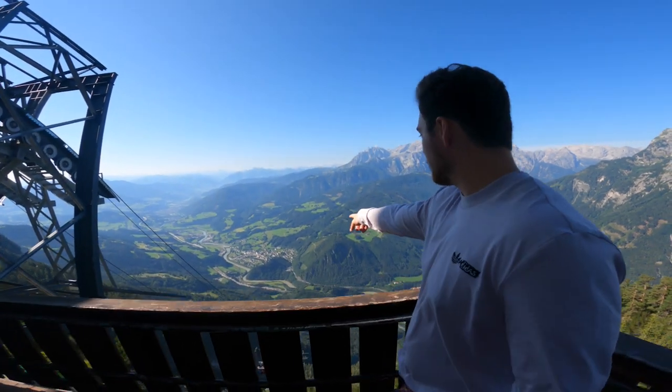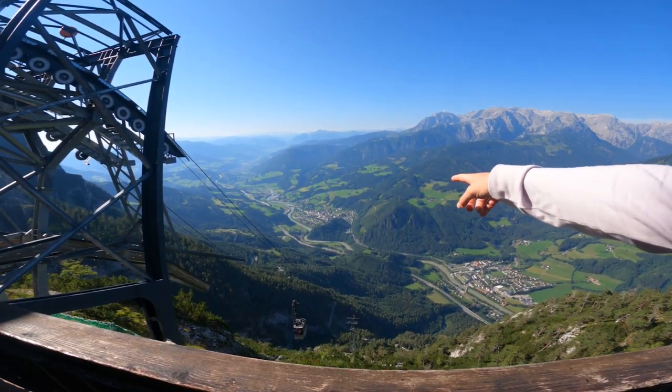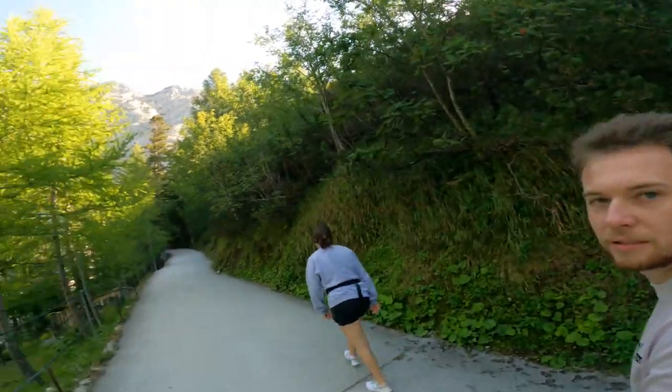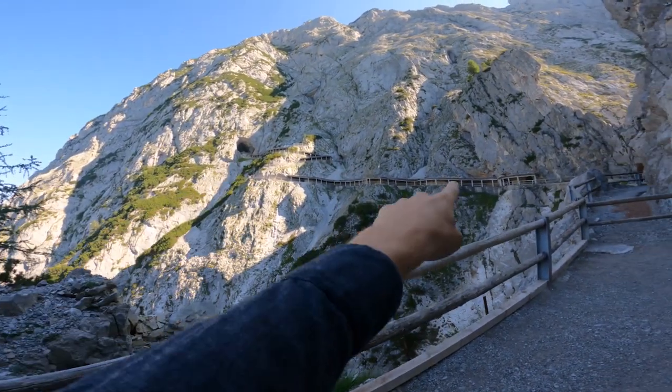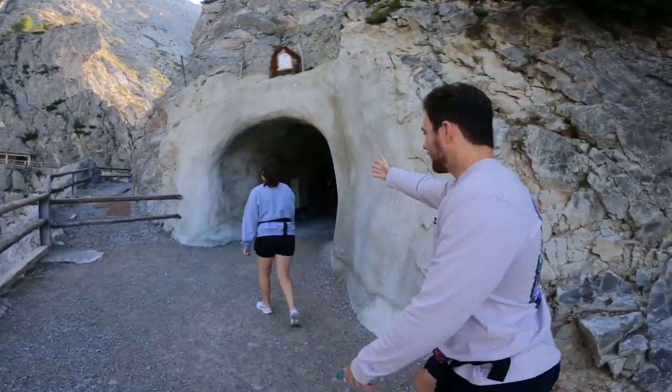Okay, if you look just right down there, that's the castle, and we can also see our hostel from where we are right now. Somehow we're still not at the top. We can now see the cave. It's that big hole right there. I thought it was right here. We have to zigzag all up. Oh, there's another cave!